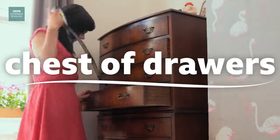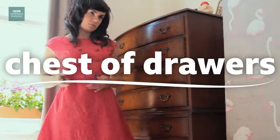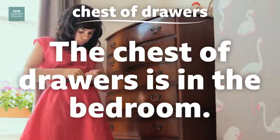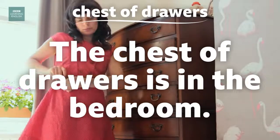Chest of drawers. The chest of drawers is in the bedroom.